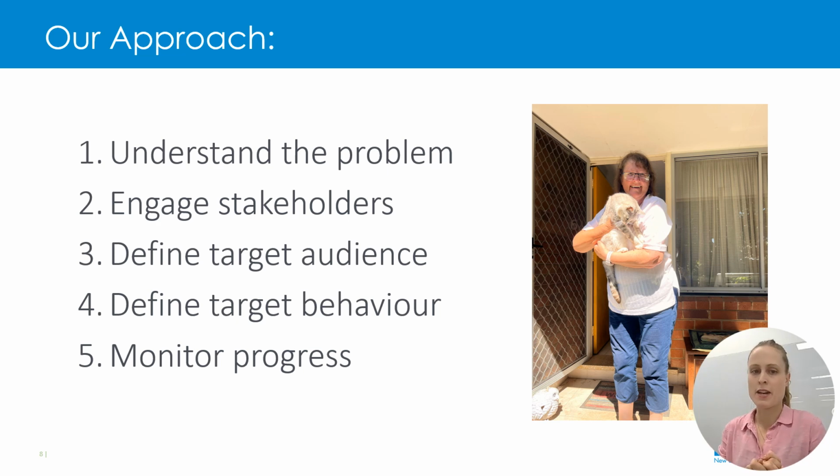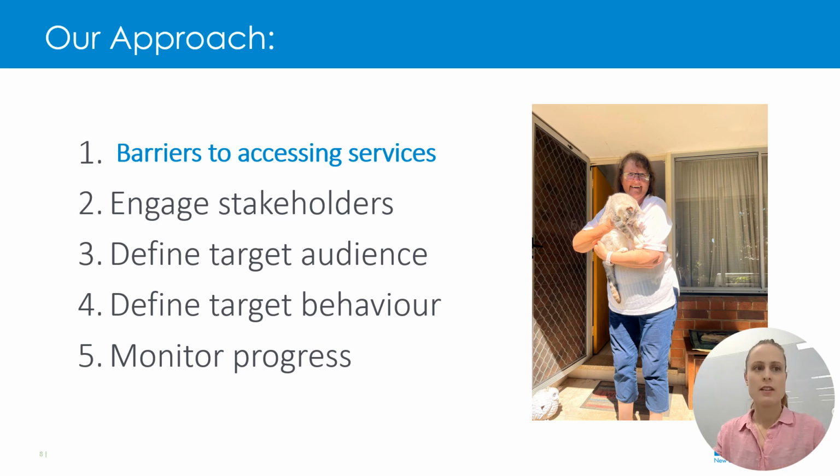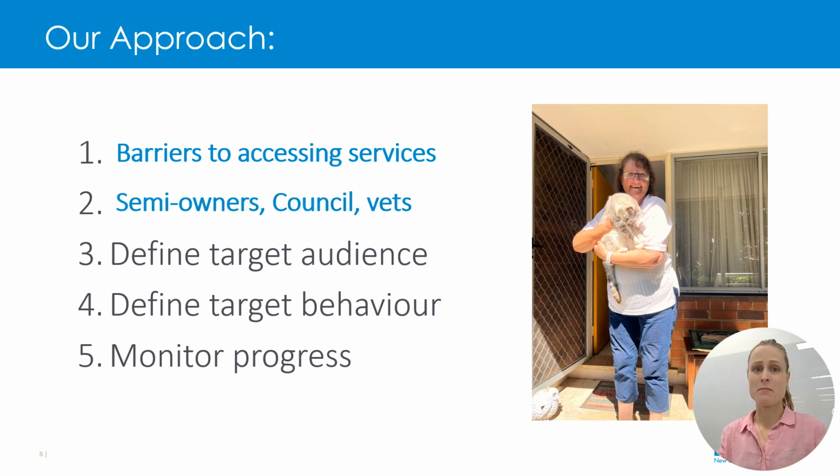Okay, so let's have a look at Parramatta. Understand the problem. In this instance, the problem is barriers to accessing services, and the main service we're talking about is surrender and desexing or neutering. Who are our stakeholders? Mainly the semi-owners, but also the people who can help us remove some of the barriers so that Shirley can access the services she needs. So council, local vets, RSPCA.